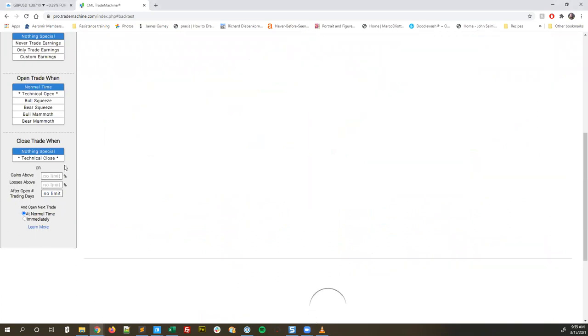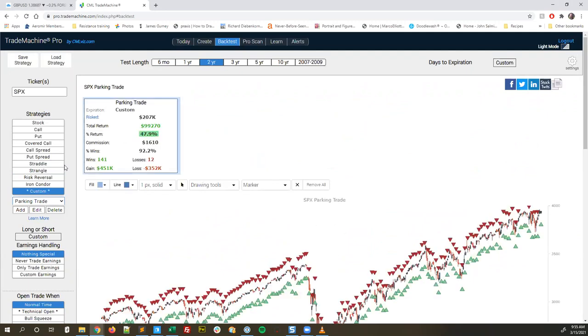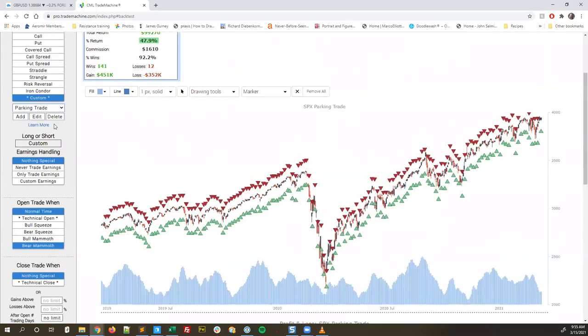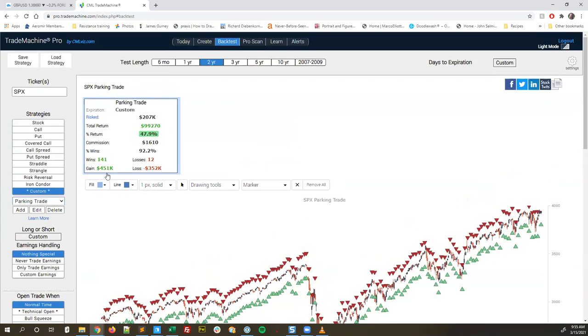Okay, so 35.30 is a 9 delta, and that's still a little bit too high right now. So if I went down to 35.10, it's still too high. How about 34.90? 34.65 is exactly a dollar. So 34.90 is an 8 delta. So yeah, I think you're right. That's what it usually turned out to be. So is this pretty close, 10 and 7? Yeah, that's pretty close. Okay, so there's your parking trade.